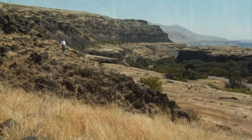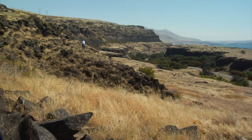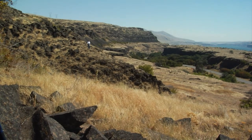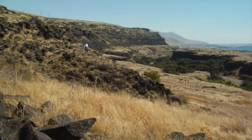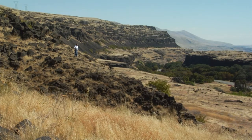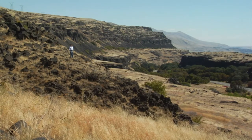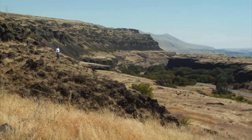By 6 million years ago, the eruptions of Columbia River basalt ended. The last eruptions were mere dribbles compared to the huge volumes of basalt erupted by Grande Ronde and Wanapum flows. But the hotspot that produced the Columbia River basalts is still alive today. We know it as Yellowstone, and it's due to erupt sometime soon.